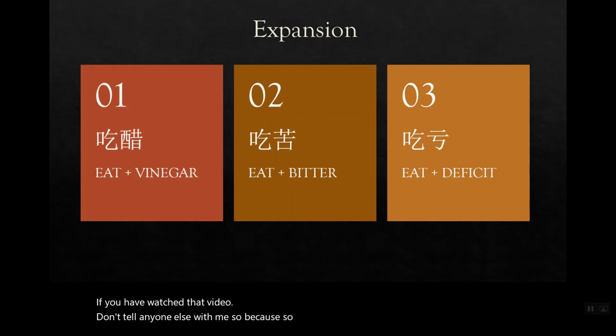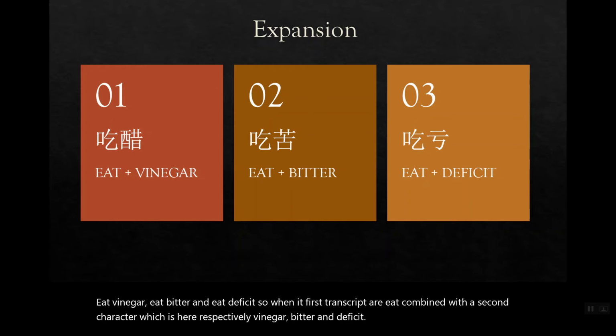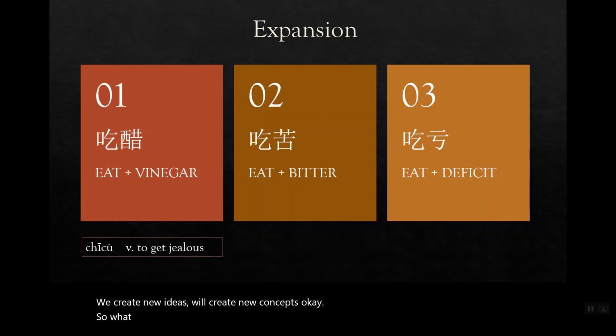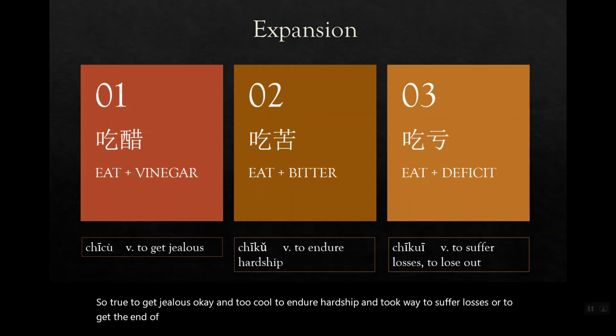If you have watched that video, don't tell anyone else the meaning, right? We know the character to eat, but here let's have a guess. Eat vinegar, eat bitter, and eat deficit. When the first Chinese character eat is combined with a second character, which here is respectively vinegar, bitter, and deficit, we create new ideas, new concepts. So what are they? 吃醋 is to get jealous, 吃苦 is to endure hardship, and 吃亏 is to suffer losses or to get the short end of the stick.